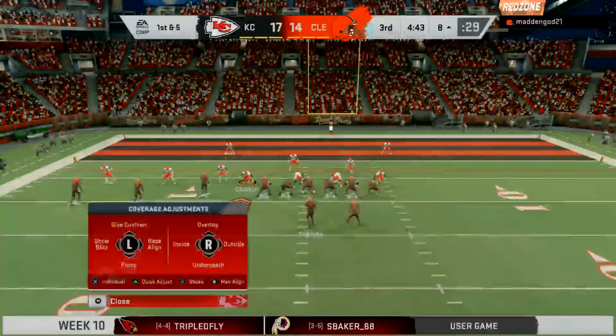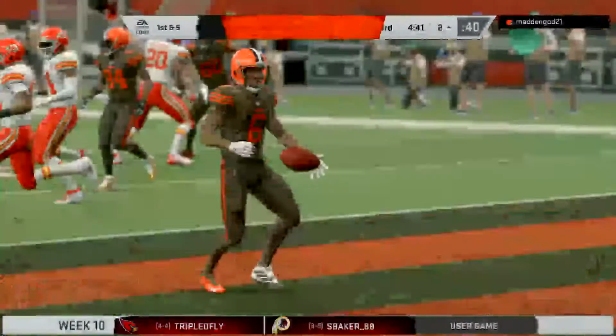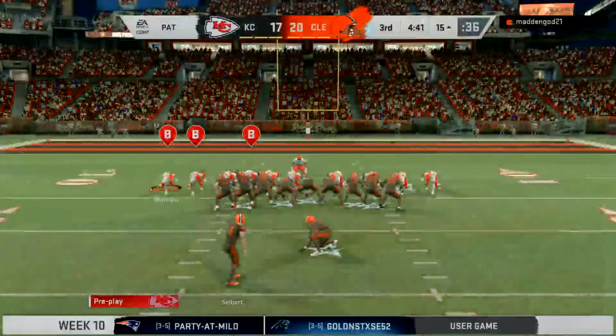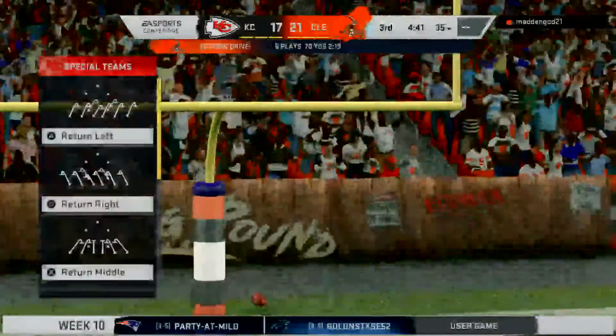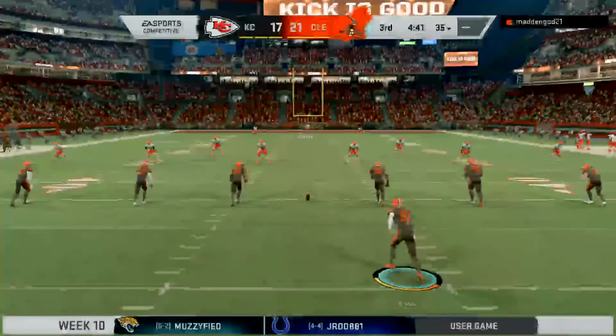1st and 5. They'll run it now out of the gun. And he'll take it into the end zone for a Browns touchdown. A great play there. His 2nd touchdown on the season as they have taken the lead. Extra point by Seibert up and good. And that will make this a 4-point game.